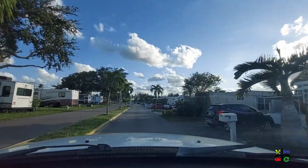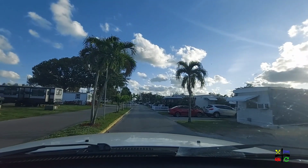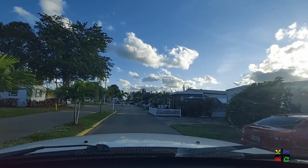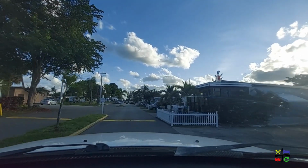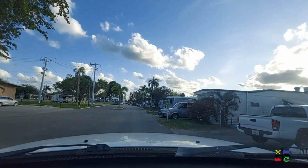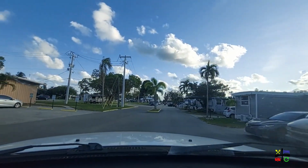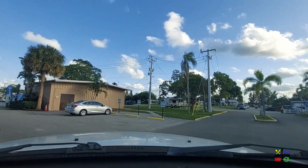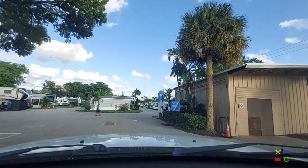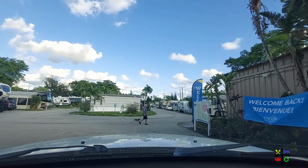Here to the right, and all of the sections to the right, is manufactured homes. And then right here at the end of this intersection, forward is more manufactured homes. So where the pool is and the rec hall is, there's all manufactured homes straight ahead. But making a left over here, to the right is the laundry room, and then to the left is the office.